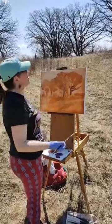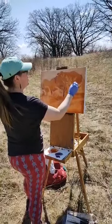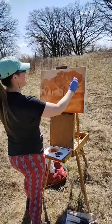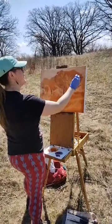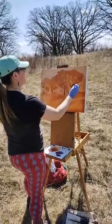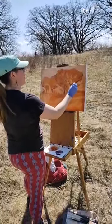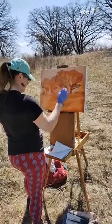Majestic. They just make me want to cry. They're so cool. What a beautiful ancient tree, right? The majesty and power of nature. And they've got all these just glorious twisting branches. Oh, they're so nice.